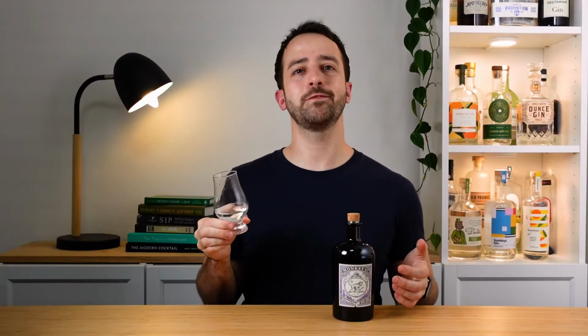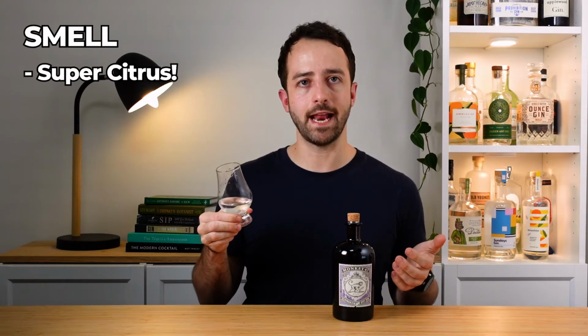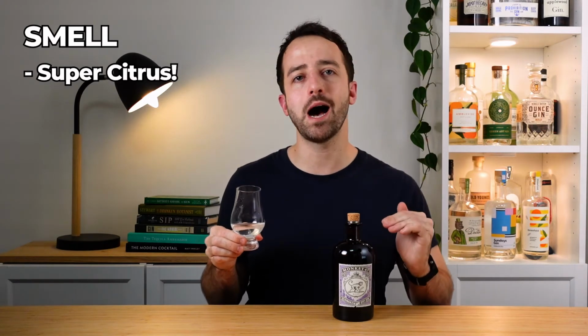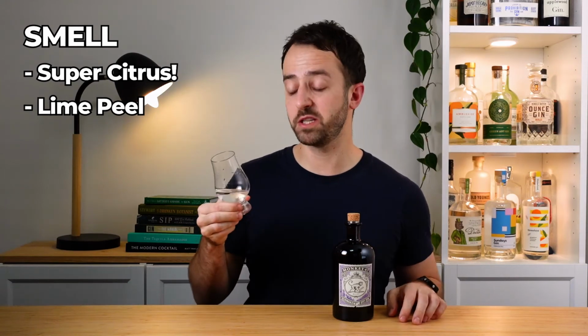Oh wow, I really wasn't expecting that. It's super citrusy. I know there's a lot of citrus botanicals in the mix, but in 47 botanicals, there's a lot of every botanical in the mix, but it's got a super sharp lime peel, almost lime cordial-like aroma to it, which is pretty nice.